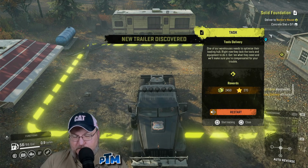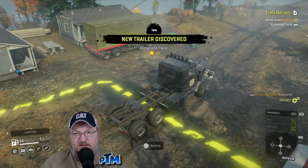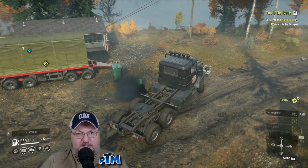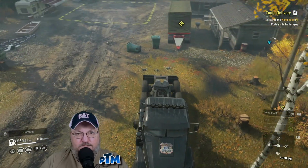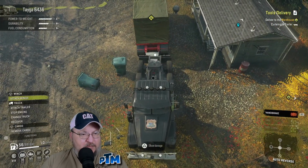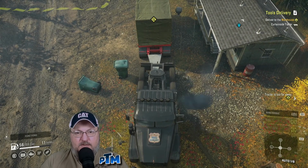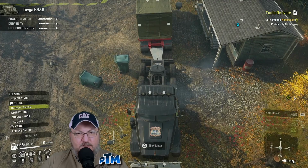Tools delivery. All right, so we're going to start tracking that. Now, this is going to involve some serious mud and some serious winching skills. So, brace up. There we go. I'm sure I'm too close. Yeah, I'm too close. Dang it. I do that a lot. Oh, get rid of the winch. Okay.